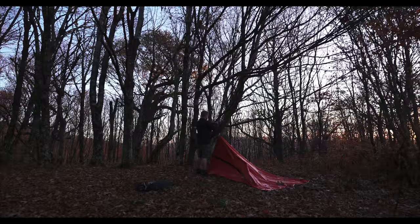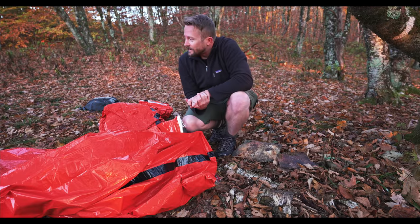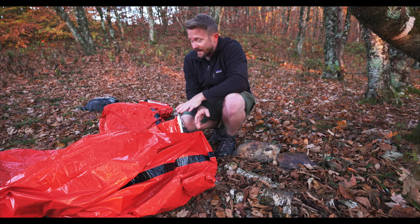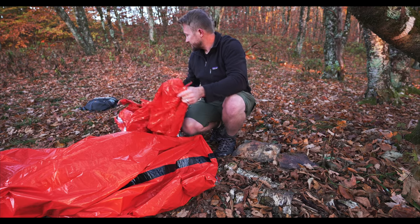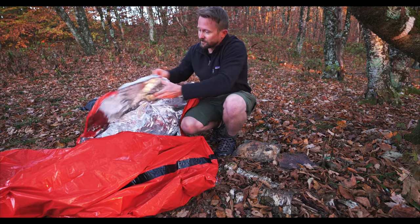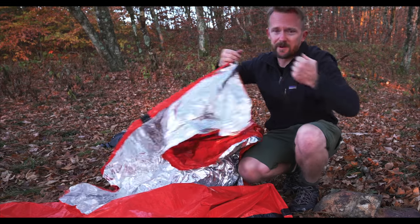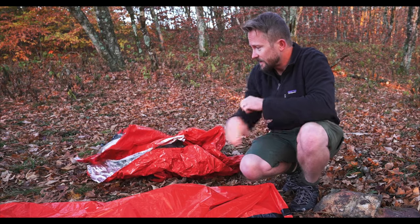Without a doubt, the shelter protected me. It protected me from the wind, and it also kept me a little bit warmer. Now, the truth is, the design is bad. This is worthless. What I did was basically just cut a line all the way down to the bottom and just drape it over me like a blanket. That worked much better than the bivy.